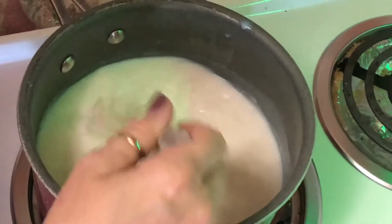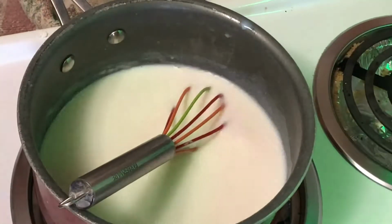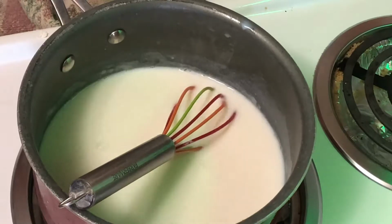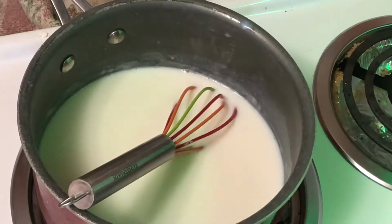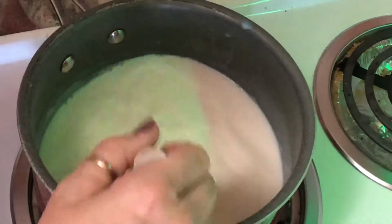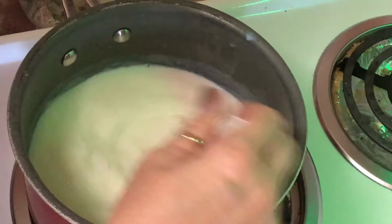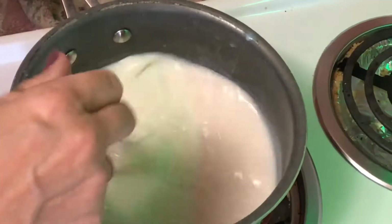All right, so this sauce is wanting, I can feel it. It doesn't look like it's trying to thicken up. But I can feel it trying to want to thicken up. I know that's weird, but if you've done this, you know what I'm talking about. What's Liza chasing outside?